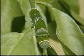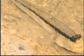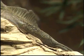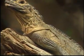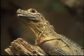These organisms also camouflage themselves. Do you know why? Well, camouflage is an important adaptation to protect organisms against their predators.